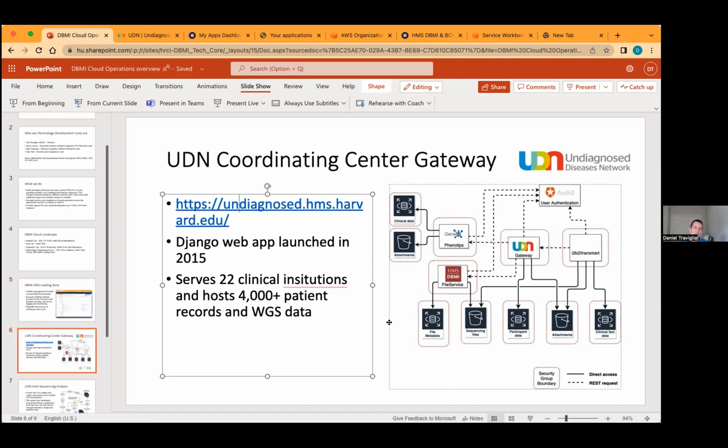Through the gateway, we can provide both authentication and authorization to only access the data that these clinical institutions need to access. So we've set up security boundaries around the different AWS resources that isolate them from a network perspective and also from an access control perspective. I can't say enough about how many diagnoses have come out of this, because now they're allowing institutions on the other side of the country to look at patient data and then provide their insight. That's why I think of it as crowdsourcing of diagnoses for all of these rare diseases.